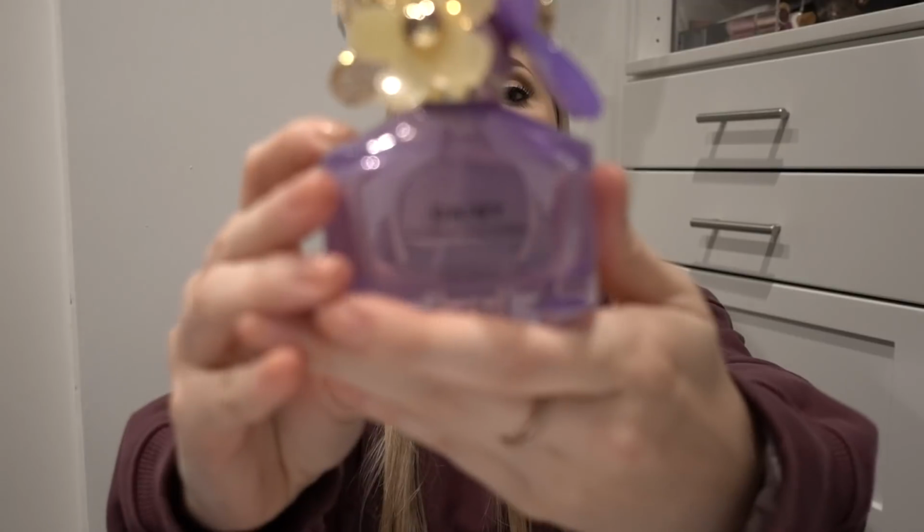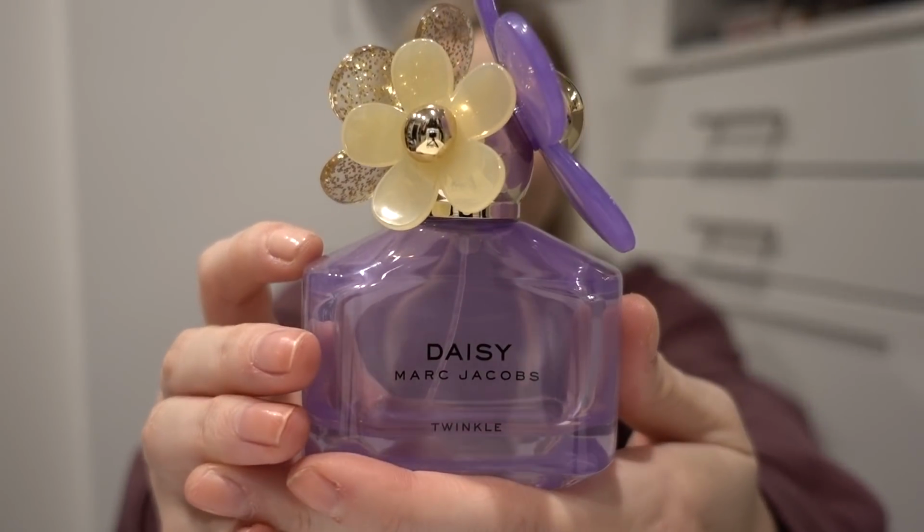Staying on the fragrance train, I have a perfume that I finished, and this is the fragrance Daisy by Marc Jacobs. I think this is the Twinkle version. I got this as a gift for my birthday, and first of all, the bottle is just gorgeous. It's so much fun. It is a little big and kind of bulky because it takes up a lot of room because of this huge cap on it, but I just thought this was so pretty sitting out on my vanity. It smells so good.